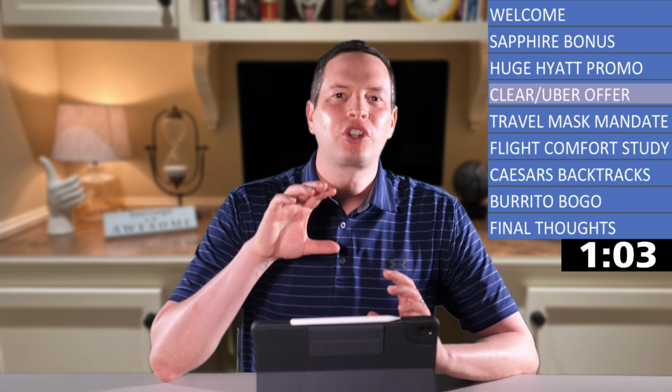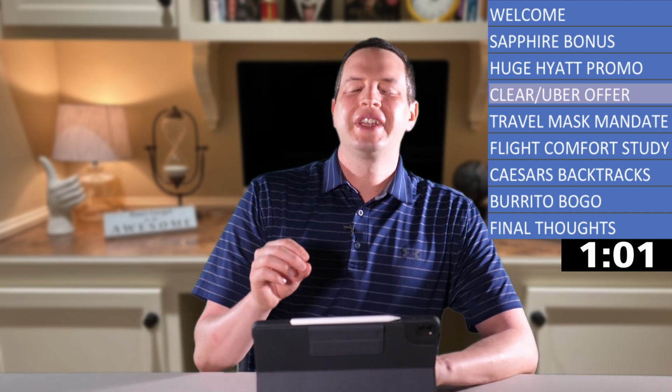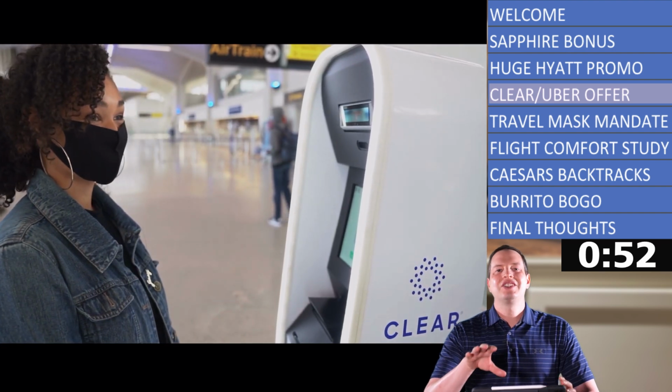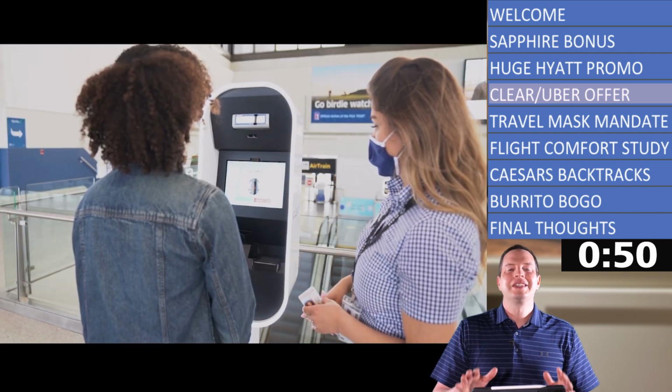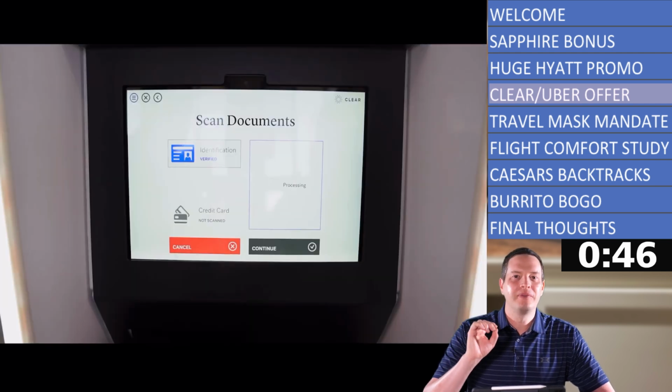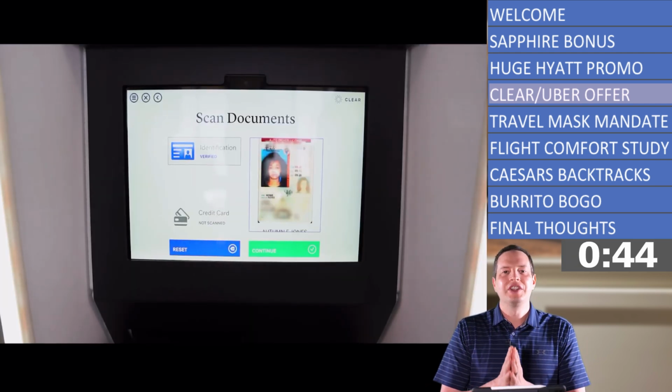This is a quick hitter, but I think it's really important. Right now, Clear is running a promotion where you can get a $75 Uber credit just by signing up for Clear. It's $179 per year. If you're wondering what Clear is, it's essentially a biometric screening process to help get you through airport security a little bit faster. It just makes the process a lot smoother, okay?